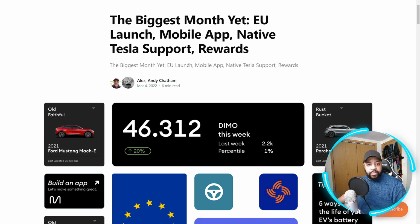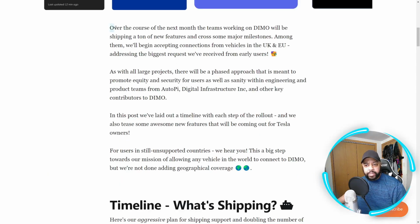So yeah, they made it into an article, a 6-minute read. The biggest month yet. The EU launch, mobile apps, native Tesla support, and rewards. And I know a lot of people want to understand the reward system, so we're going to go over that. I'm not going to read this whole thing, but I'm going to read this first paragraph here.